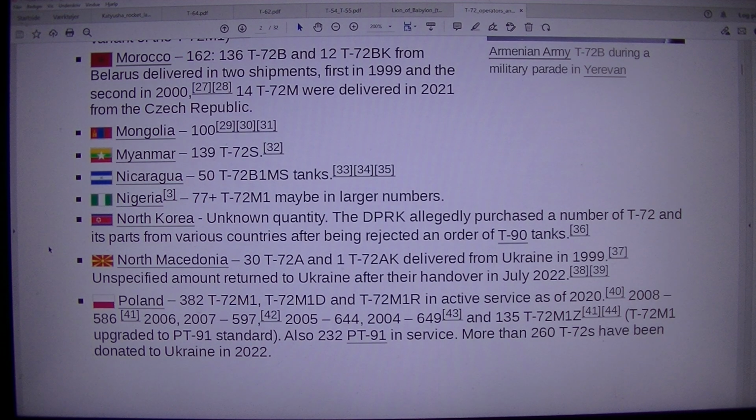North Korea, unknown quantity. The DPRK allegedly purchased a number of T-72 and its parts from various countries after being rejected an order of T-90 tanks. 36. North Macedonia 30 T-72A and 1 T-72AK delivered from Ukraine in 1999. 37. Unspecified amount returned to Ukraine after their handover in July 2022. 38.